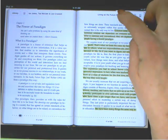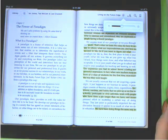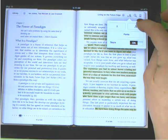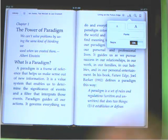I can change the brightness of the page. There's always been concern and talk about ebook readers and are they good or bad for the eyes. They've built in a few things to make them easier on the eyes. That's one of them. Let's go to the next icon. There's a couple things in here that will make it easier. Actually, three. I can increase the size of the font by just tapping and get it really nice and big. I can also change the font.